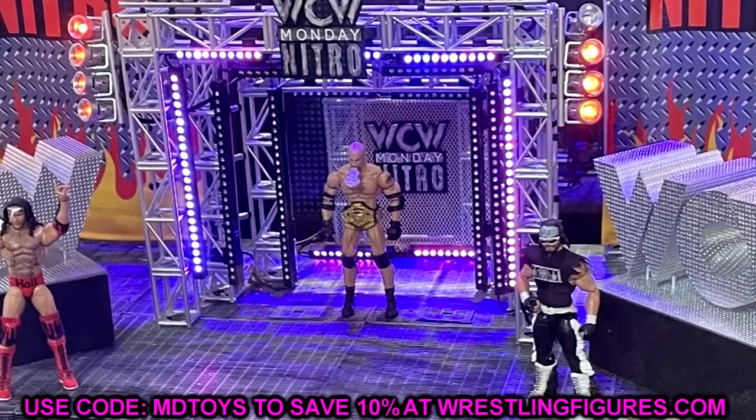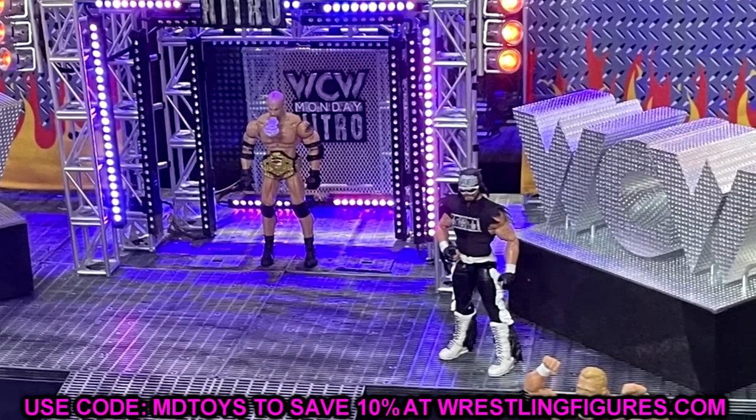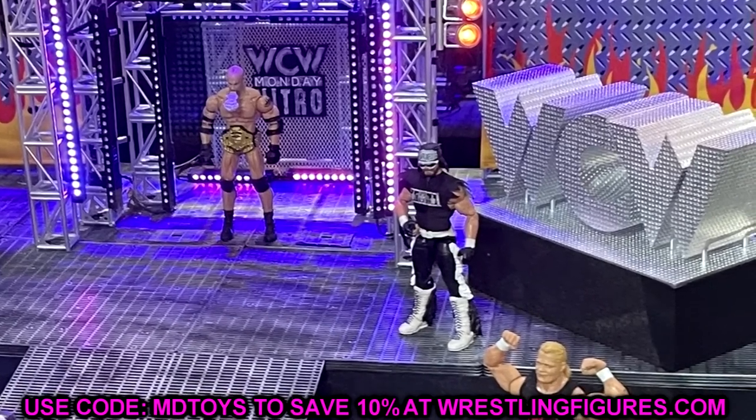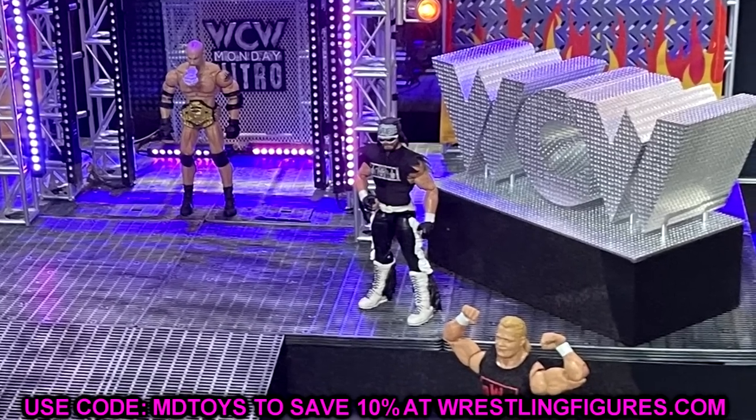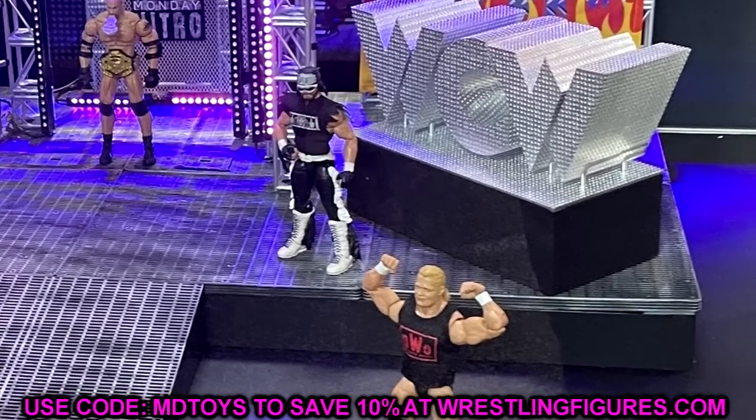The stage is what is most interesting to me. I understand space. I understand all these different things. But I, for one, actually like this better than the New Generation Arena. I think this is cooler. I think it's more badass. You got a lot more going on with it. It's a lot more customizable.